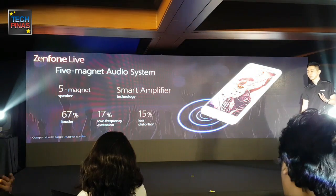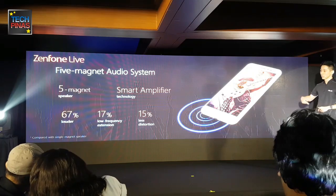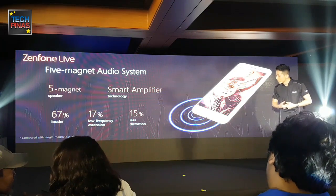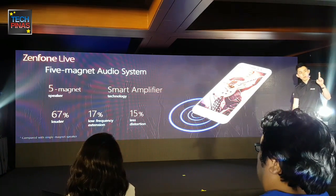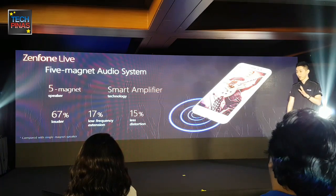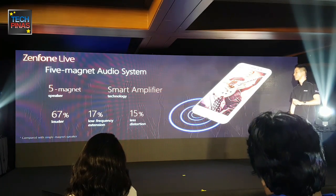And let's talk about the audio system. ZenFone Live features a powerful speaker that employs a fine magnet design to produce loud and clear audio, with supreme quality in every scenario. So let's check the numbers. With a 5 magnet speaker, compared with a single magnet speaker, it helps you produce 67% louder sound, 15% less distortion and 17% low frequency extension, just by this 5 magnet speaker.